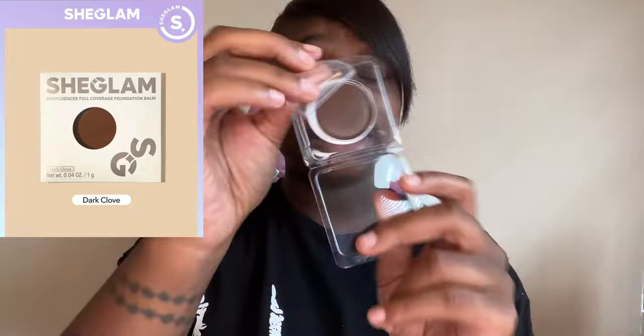Dark glove. This is for my dark skin girls. I could tell this shade is gonna be light. Yeah, this shade is definitely light. Yeah. That's super light. Sepia, S-E-P-I-A. This looks a little dark. Y'all see how buttery and creamy this is?